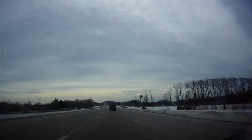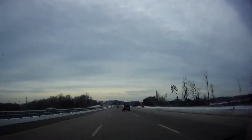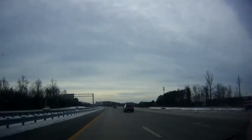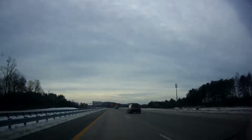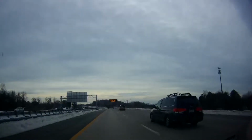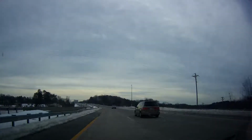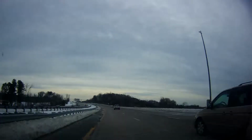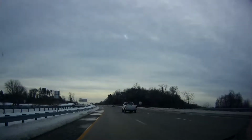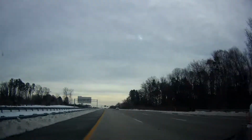This is the really fun part of the commute right here. This guy cannot use a blinker. Wow. I need to speed up and get past him because he might crash into me or something. This is the really fun part of the commute: 65 mile an hour expressway, very, very uncongested almost all the time, even at 5 o'clock in the afternoon.